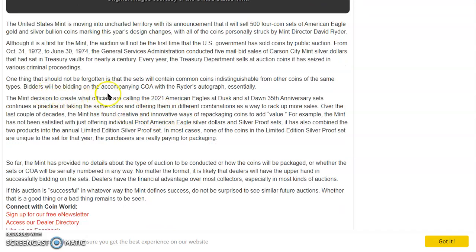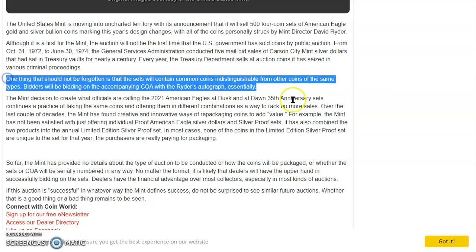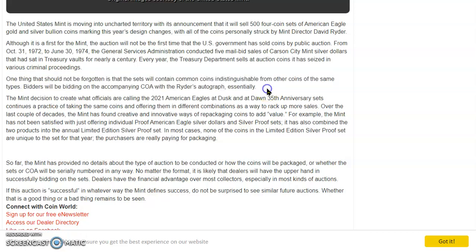One thing that should not be forgotten is that the sets will contain common coins indistinguishable from other coins of the same types. Bidders will be bidding on the accompanying COA with Ryder's autograph, essentially. So what it says here is this set is going to be the exact same as bullion coins that you can buy from APMEX or JM Bullion, SD Bullion, so on and so forth. The real deal here, the most amazing thing, is the COA with Ryder's autograph, and that they were struck by him personally.